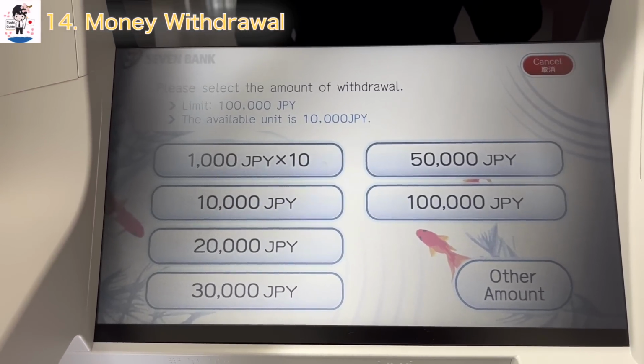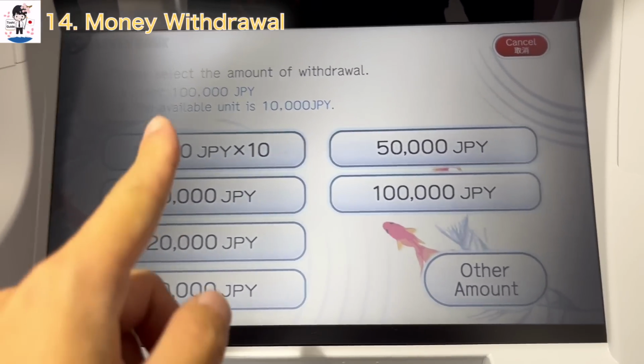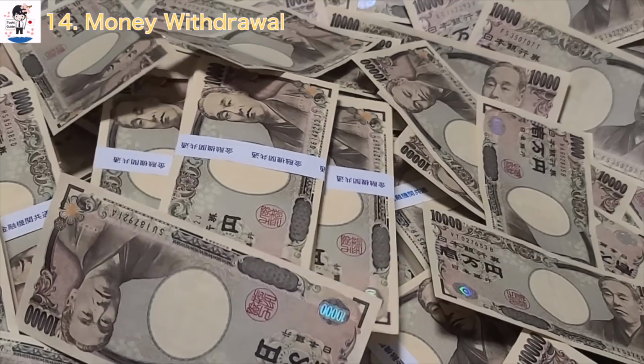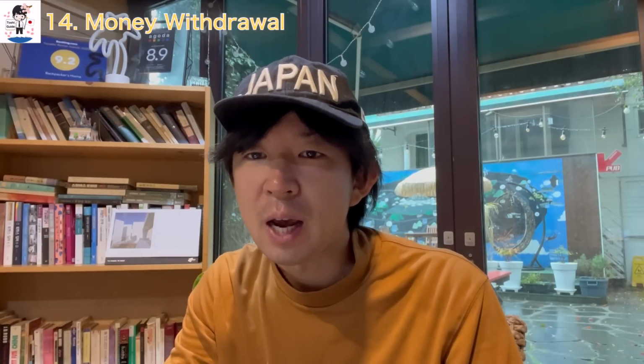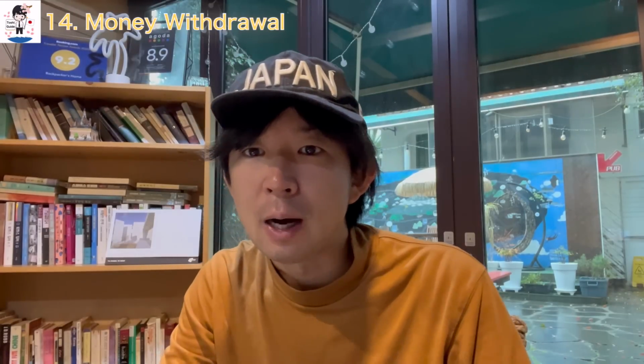Now, you're all set to enjoy your trip without any worries about cash. Remember, there are some places where cash is king in Japan. So a little bit of cash in your pocket can go a long way.